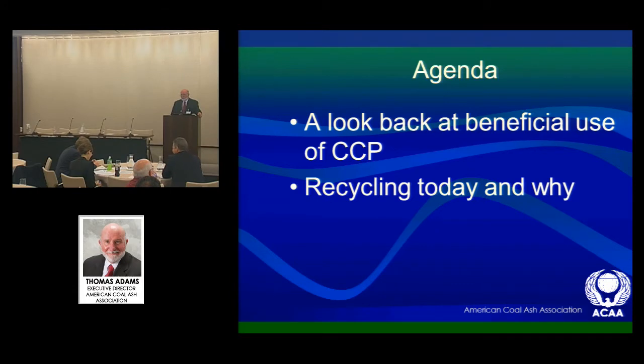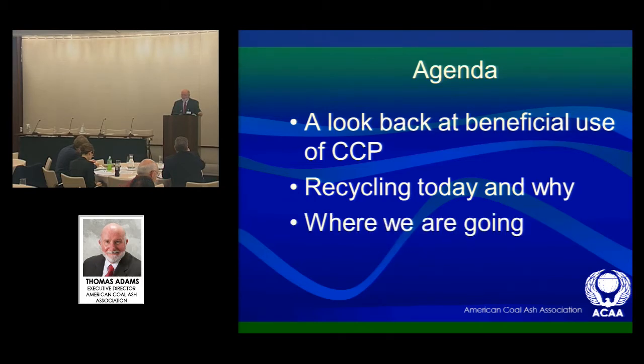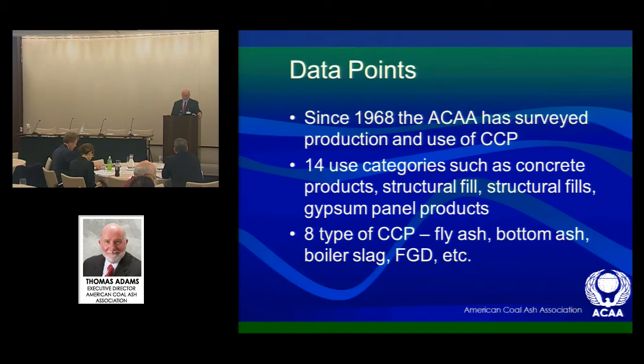We want to take a look at recycling today and why we're in the condition that we're in today. And then we'll kind of take a look at where we think we're going, depending on the outcome of the current regulatory efforts in Washington.